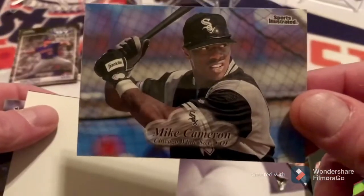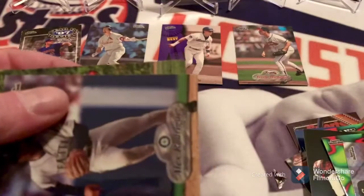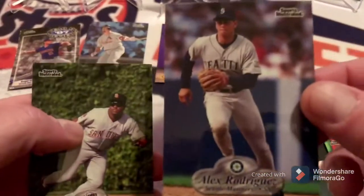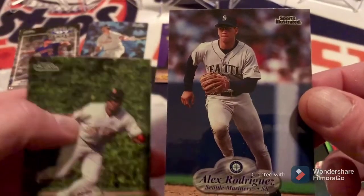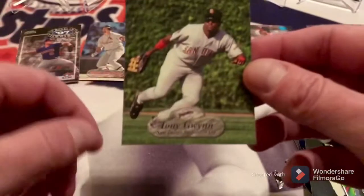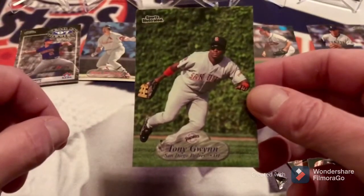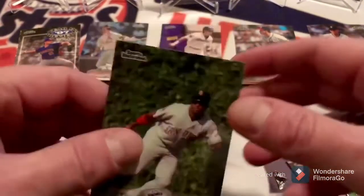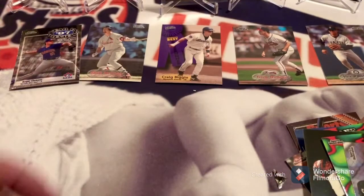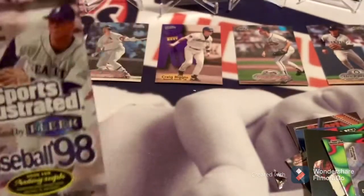Mike Cameron, Spacer, A-Rod. Think that's one of the cards at 20, 40 bucks, something like that. Don't like him, but I will sell that. Tony Gwynn, greatest pure hitter of my generation, hands down. Maybe of all time.